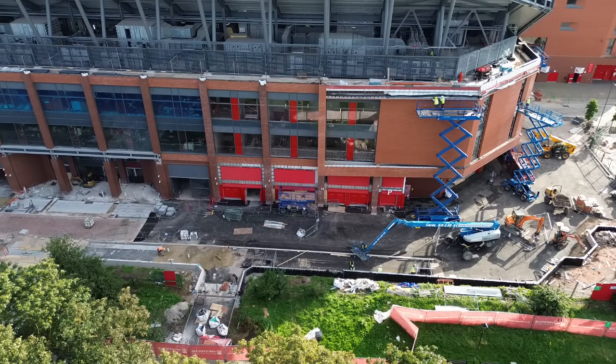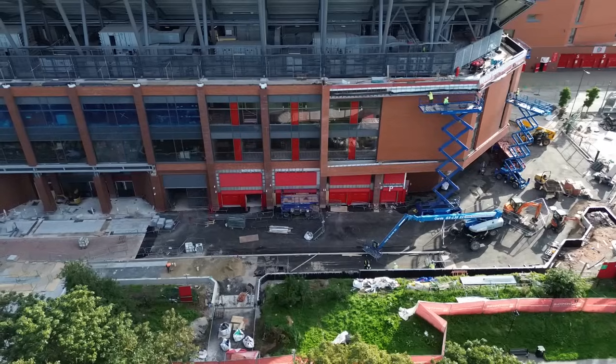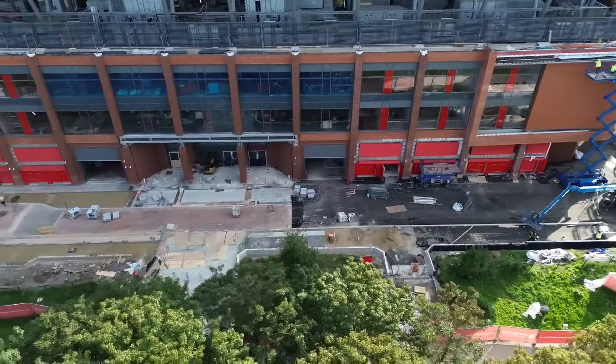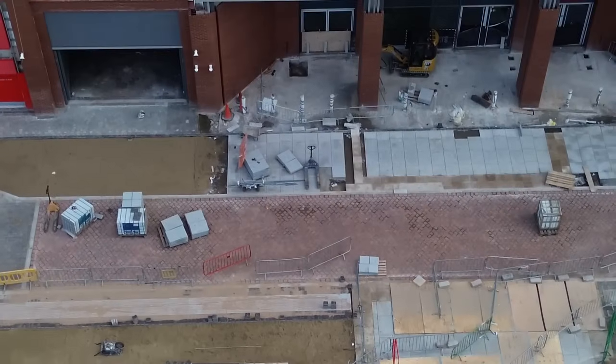They've kept the original old Anfield Road walking area. That is very important, I think. Massive part of history. It's good that they've kept that, definitely. We'll have a look at the Anfield Road outer section, groundwork, see how it's going.